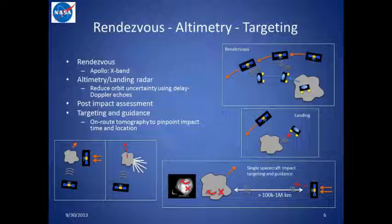So this is the grab bag slide. This has some overlap with some other sessions. So if there can be multiple crafts moving around, rendezvous radar is something to use. I think the idea would be to try to integrate it, maybe with a sounding radar to save on hardware. If you have a radar, you can always use it for altimetry and landing. The caveat, of course, in microgravity with low velocities is that laser rangefinders do just fine. But you can always use this as a backup.